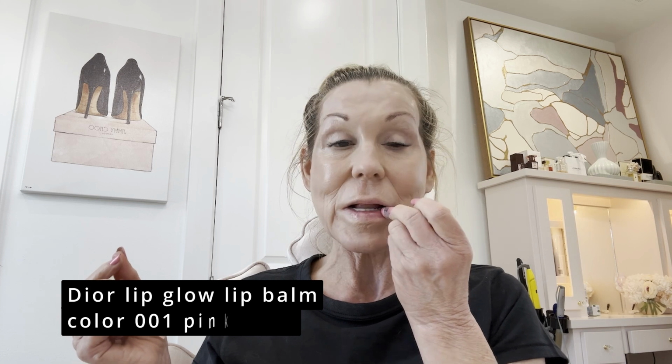And if you want to put something on your lips, of course you can put the pigment on, or this is another one of my favorites. It's from Dior. You can get the lip glow. It almost looks like a chapstick. Feels really, really nourishing.